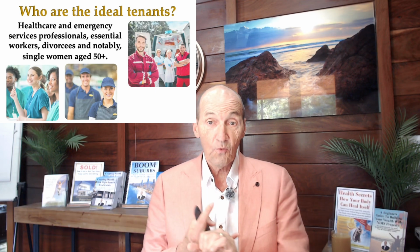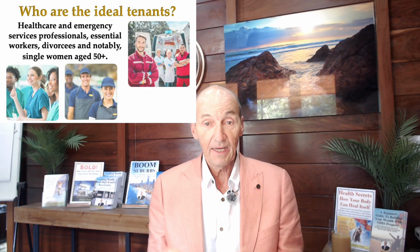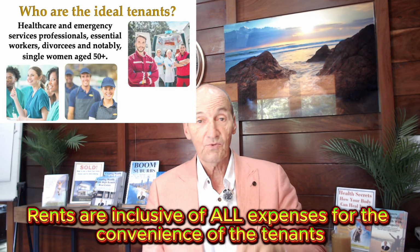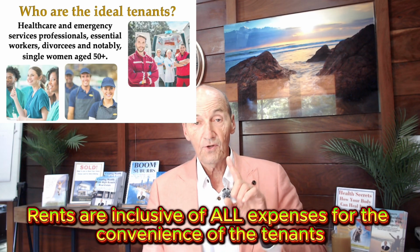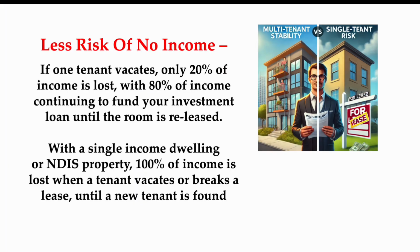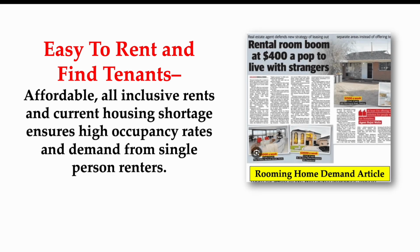They're tenanted to quality tenants in most cases, because people really love these properties, because they have all the expenses like electricity, Wi-Fi and water included, so there's no other cost to the tenant. With a single income dwelling or NDIS property, 100% of the income will be lost if a tenant vacates or breaks a lease until you find a new tenant, and that's where you're running more of a risk. Right? It's also very easy to rent and find tenants because of these affordable all-inclusive rents and the current housing shortage.